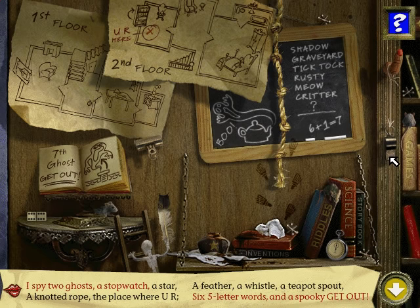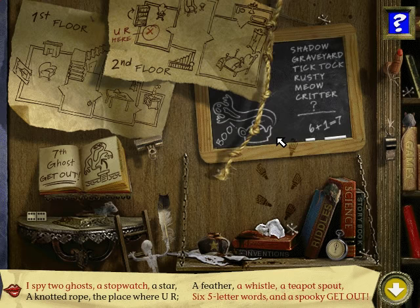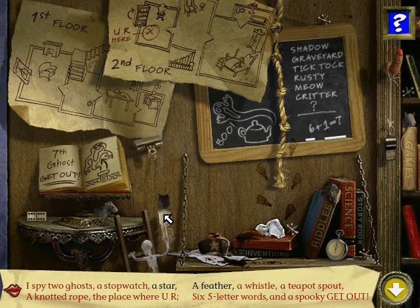A whistle. A teapot spout. A knotted rope. The place where you are. A feather. A star.